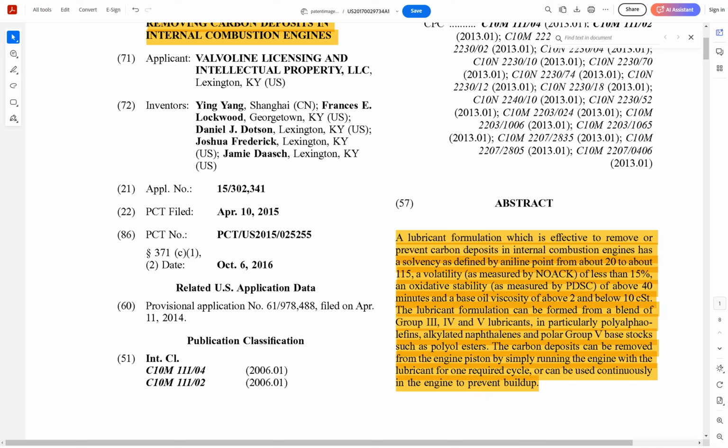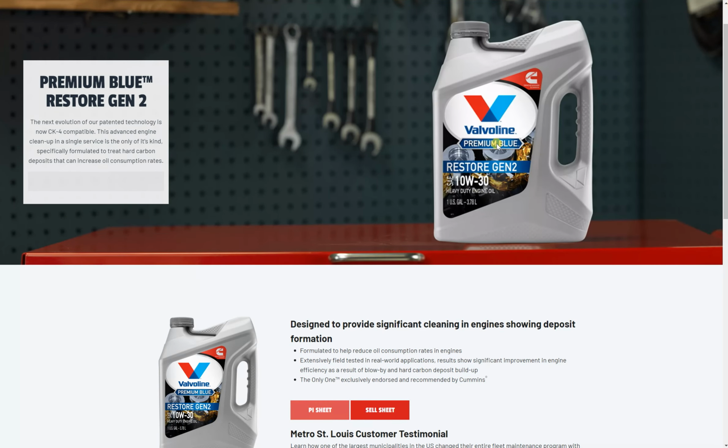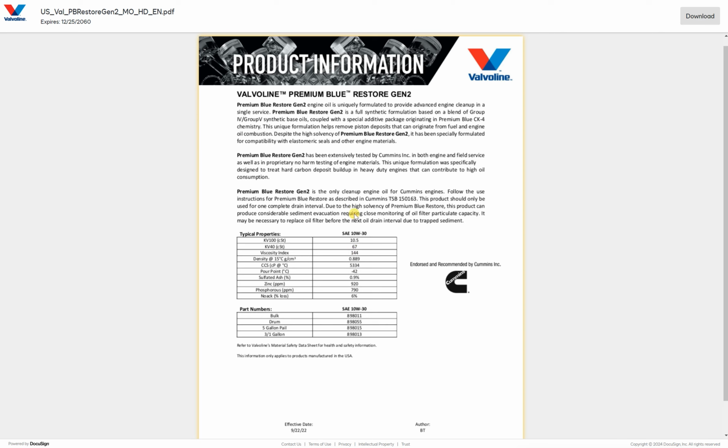So now I'm going to show you why. Let's go back to that again just to make that point. Now we go here to the Valvoline website, Premium Blue Restore Gen2. Let's open up the PI sheet first. I'll link this down below if you want to check this out. This is the product information sheet. Let's see, it'll take a few seconds for it to open here. All right.